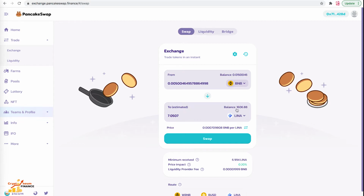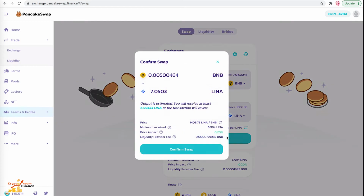You can see here that I already have 1,600 tokens of LINA in my wallet. But if you don't have any, if you want to exchange Binance US dollar or any other currency, go ahead and use PancakeSwap. Then you press swap and confirm that swap. I'm not going to press that now.